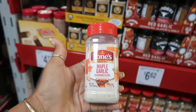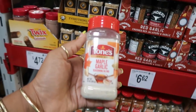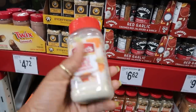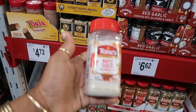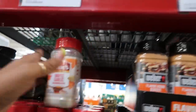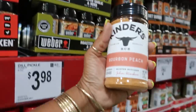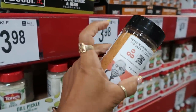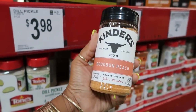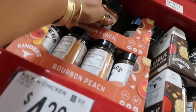And now look at me down the seasoning aisle. This is the aisle I don't need to be down because I pick up too much stuff. Maple garlic seasoning blend. Oh my goodness, I love me some garlic. Maple garlic. Oh, I wonder what that tastes like. $3.98. Look at this, you guys. They got bourbon peach. I like Kinders too. I put this on my ribs, the Kinders brand on the ribs as a rub. Bourbon peach. Oh my goodness. Y'all come and save me right now.